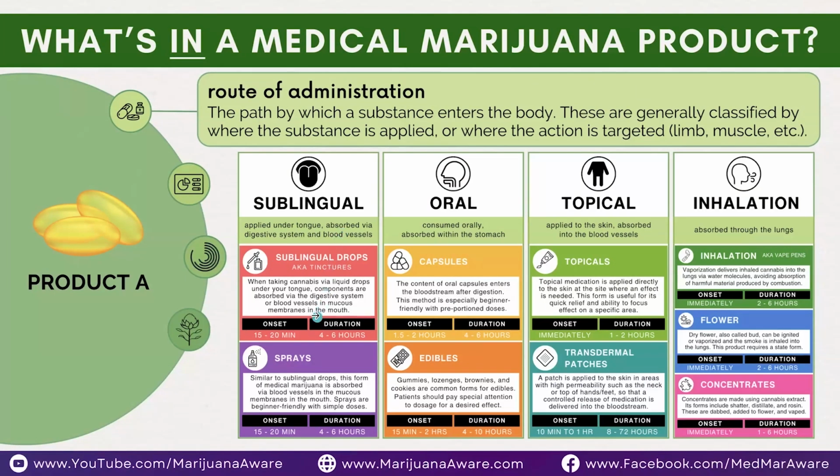These products have a faster onset time than something like an edible or a capsule, because you are getting some sublingual absorption, but it's nice because they generally last a pretty long time. So it can be a really great product to start with, especially because they're very easy to dose. Take that eyedropper and you can use a quarter of an eyedropper, a half an eyedropper, something like that. You can experiment with the amount of product you're taking.